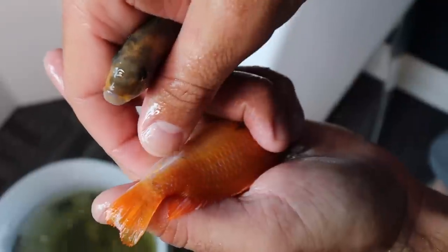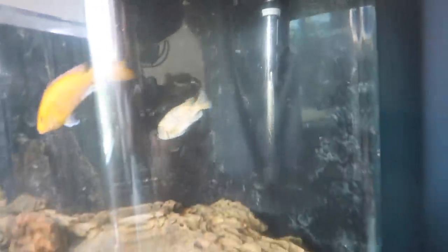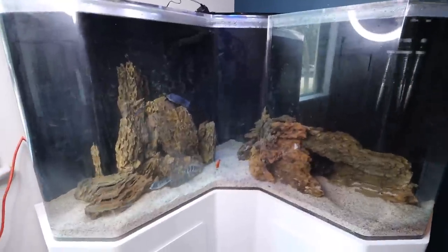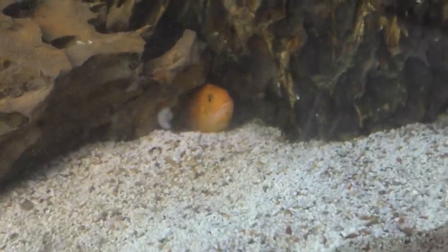That's probably one of my favorites, to be honest. That one's crazy looking. Look at the spots. Look at the spots on the tail. See that? Here we go. Those are two more. Wow. Look at them all. That is dope. They're finding out the new scape, the new rock.